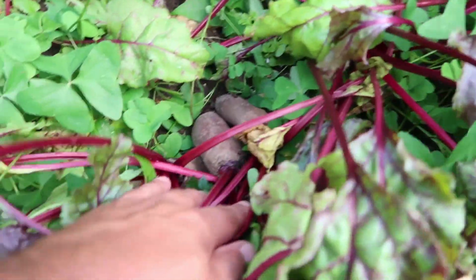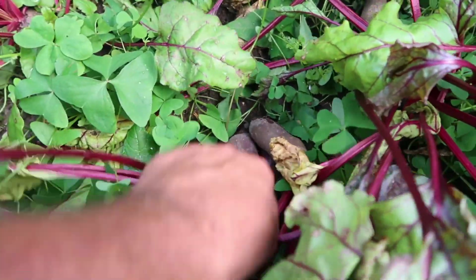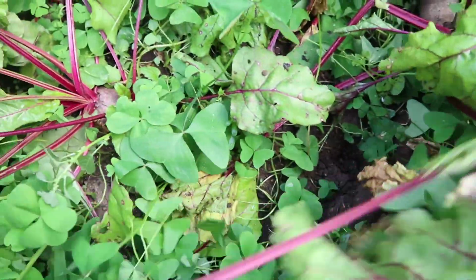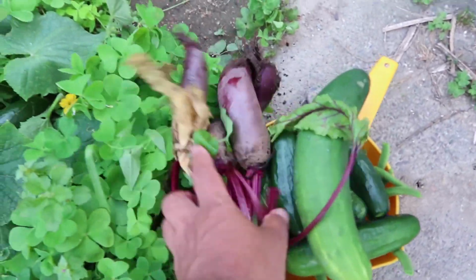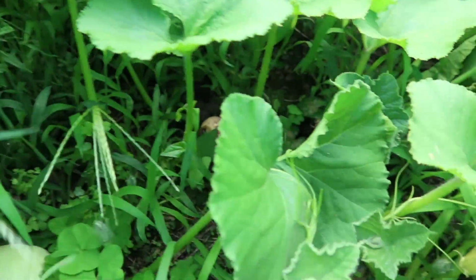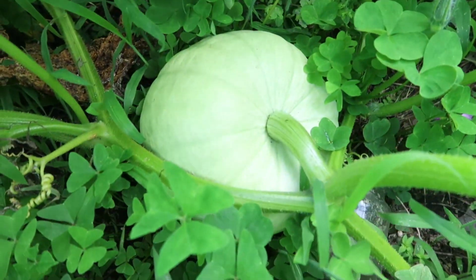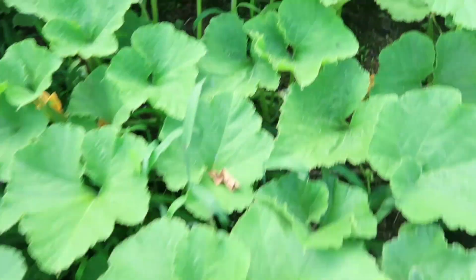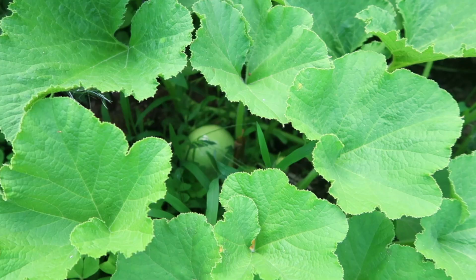And we'll just grab some beetroot. These ones are ready. There's our beetroot. So I've got a nice pumpkin growing. Oh, look at that. Nice pumpkin for winter. There's another one growing down there.